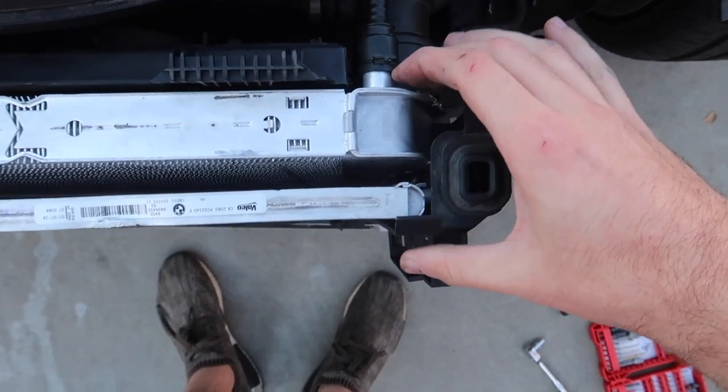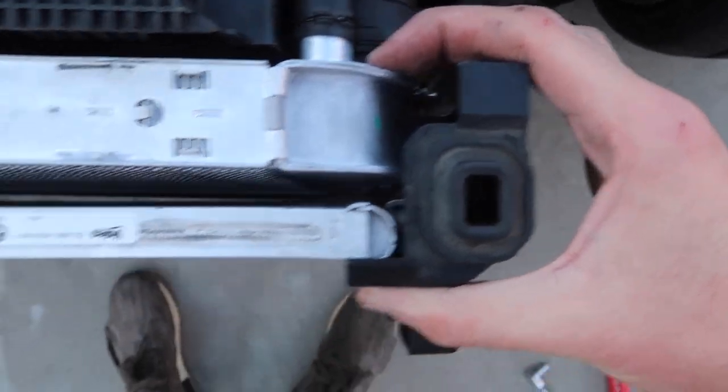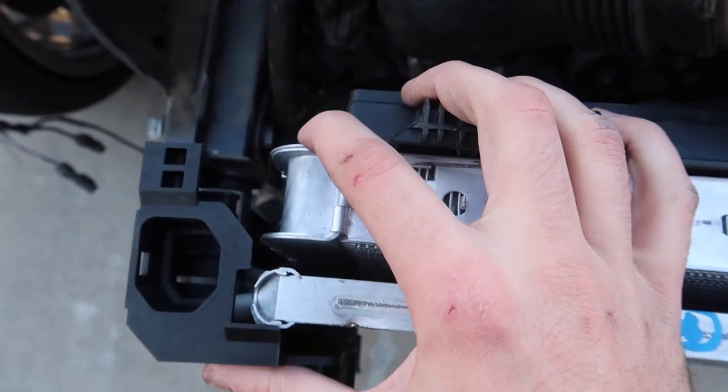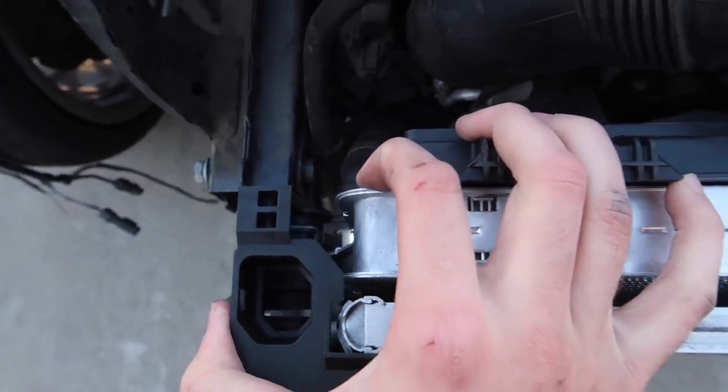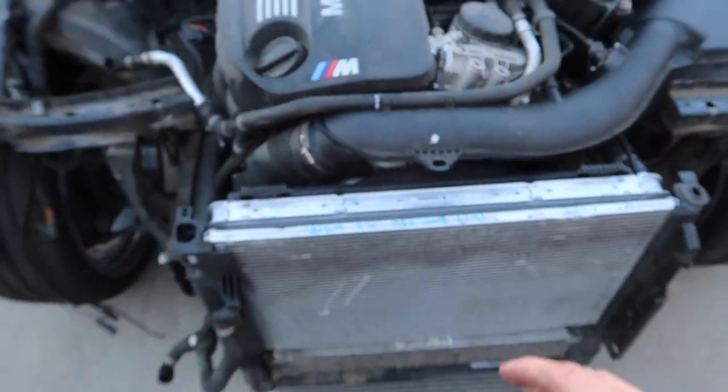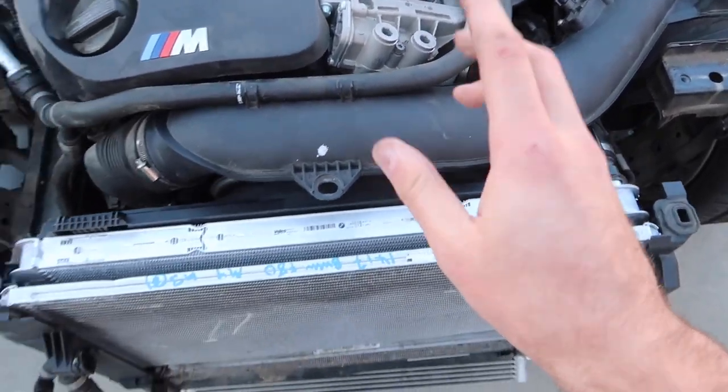Alright, guys, the gaps are looking perfect. So that's exactly how it's supposed to be on this side. And that's exactly how it's supposed to be on this side. I think once we actually put in, yeah, just like that. So that's perfect. So once we actually put on the bracket, it should hold everything together, including the fan. So let's go ahead and find that bracket.